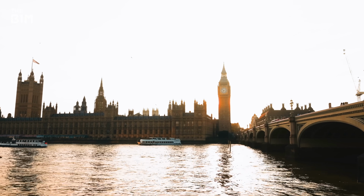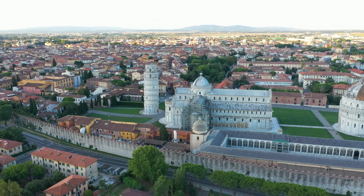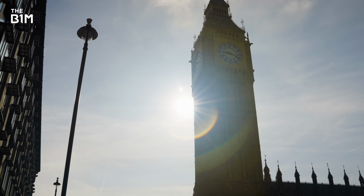To help maintain the stability of the tower, and indeed the Palace of Westminster, John Burland, a professor at Imperial College London, was brought on board. Now, on John's CV, you'll see that he was also part of a team that worked on stabilising the Leaning Tower of Pisa, and last time we checked, that was still standing. So this guy seems to know his stuff.